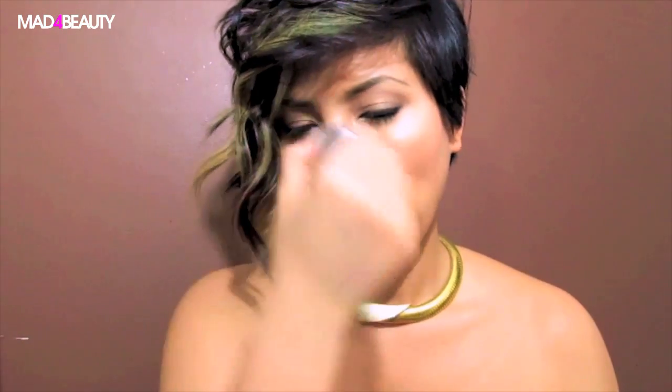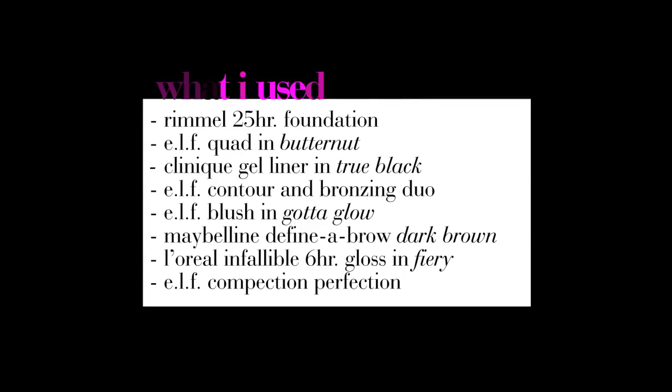I'm just going to dab a big kabuki brush and just lightly powder down the center of my face. And you're done. And that is my bronzy, still defined look that's a little bit more natural, but gives you just enough color and enough definition to make you a little bit more done up than on a normal everyday basis.